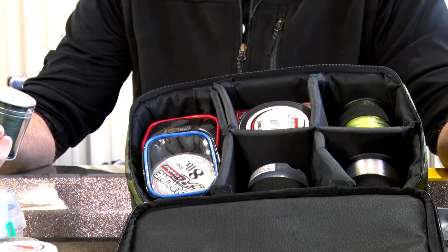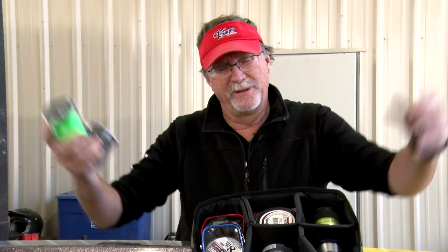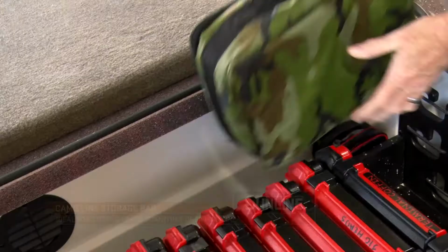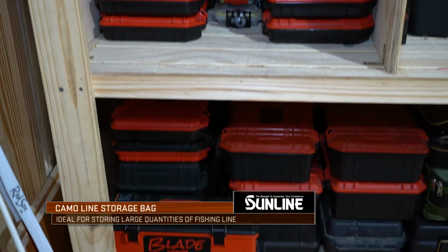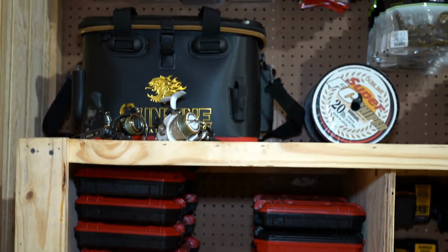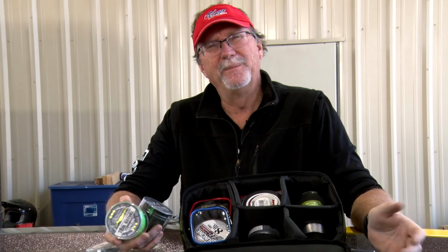A couple things I think this does, it keeps it organized. We all know that line, when you're traveling, a lot of times it just blows up and spins off the spools while you're in different situations. But this way, everything is nice and secure, with straps in there to keep everything in place, and it's all in one spot, so it's not rolling around in the bottom of your boat getting damaged. And when I'm not using my boat for an extended period of time, I can take this out and store it inside, because I don't like my line getting exposed to extreme heat, which can happen while you're storing your boat. This gives me a great way to grab it, put it inside, and throw it back in the boat when I'm ready to go fishing.